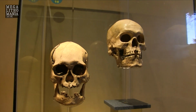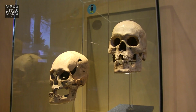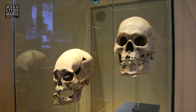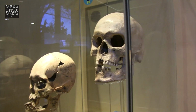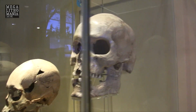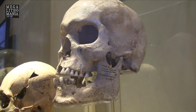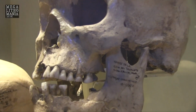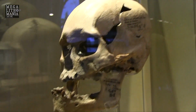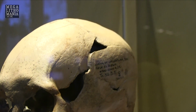So these were found, one in Puebla, one in Cueva Tecolote, Hidalgo. Now these date back to 5,000 to 6,000 BC. Look at these. And they're proper, almost Cro-Magnon type skulls, unlike what you actually find here in Mexico. Let's just zoom in on the details there so we can make out what exactly is on this one here as well. Look at the jaw on that. Absolutely mind-blowing.